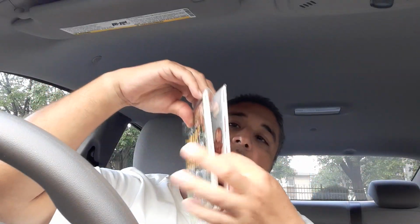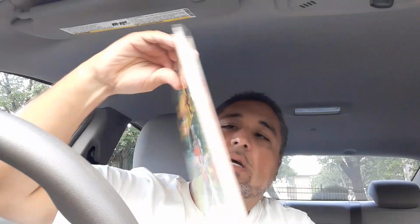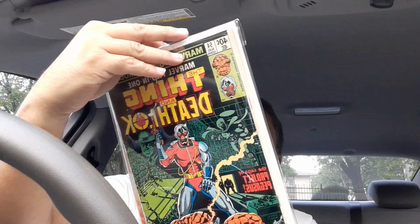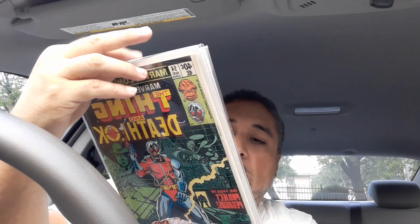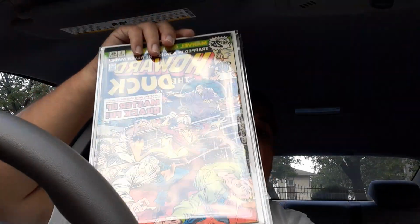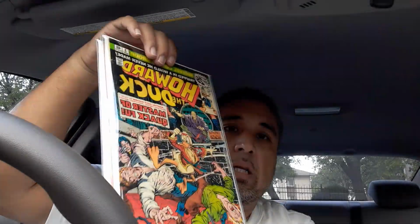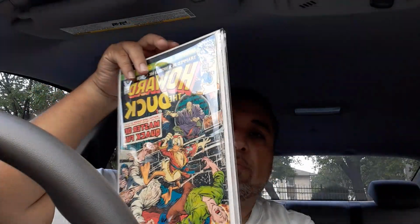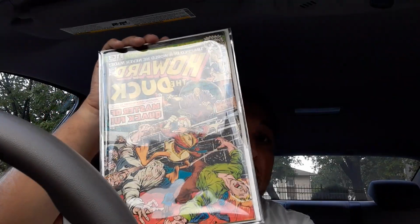And last but not least, they had Howard the Duck #3. This one also needs a little bit of love. It needs a little bit of dry cleaning, which I will do to this book. Now, this is not a key book or anything, but I always love grabbing Bronze Age issues if I get them for cheap, and I'm going to grab them every time.